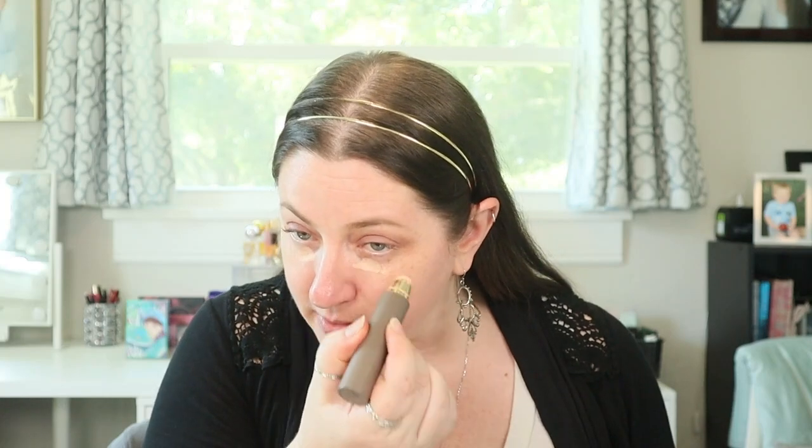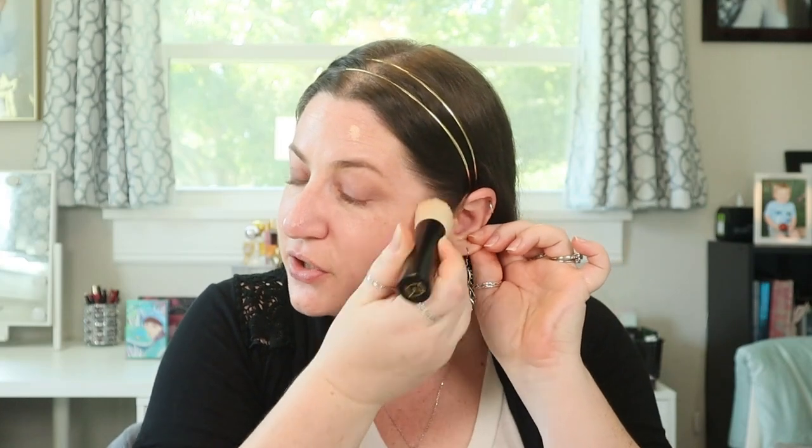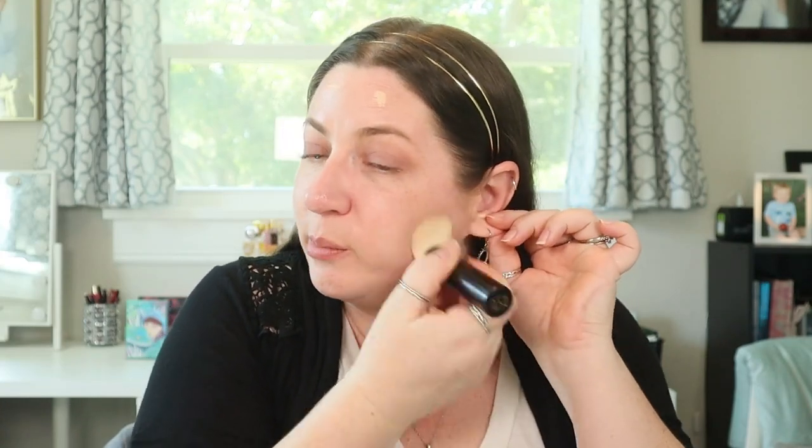I am gonna wear it like that today. I'm basically just gonna put it in a couple of places. And right now I am just using the brush that I already had in my collection. Next, I would like to see Merit come out with a powder of some sort.